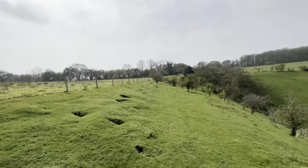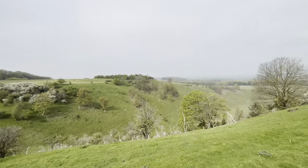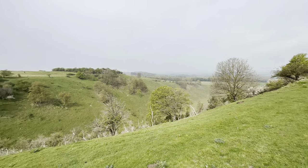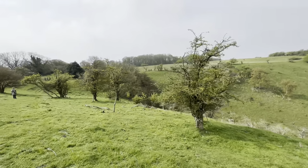Change of plan, we're following the sheep. Okay, so now, change of plan completely. We are going to walk around the ridge there and around to the other side of the cutting and back down that way, which is my preferred route in any case, so that's all good.